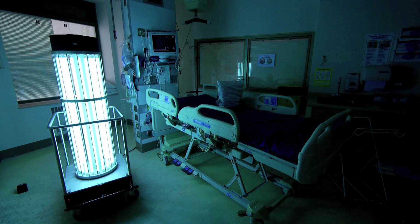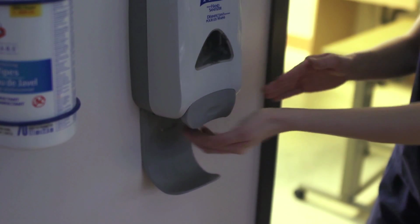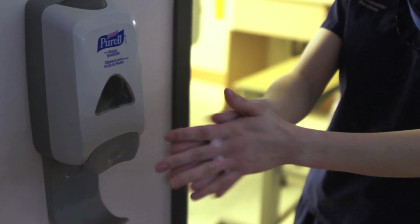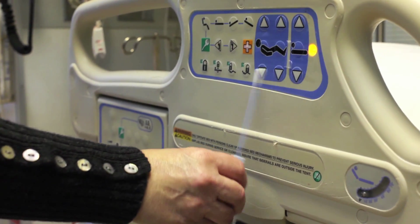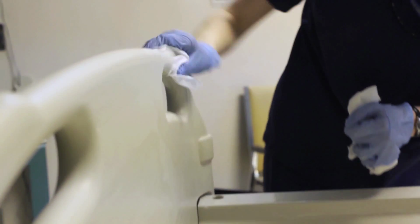Our population is aging and therefore more susceptible to infection. That is why we need to continue to innovate to ensure patient safety. Our innovation is our multi-pronged C. difficile management program. It includes our multidisciplinary approach to hand hygiene, environmental cleaning audits, using bleach in all patient rooms, and UV light, and our award-winning antimicrobial stewardship program.